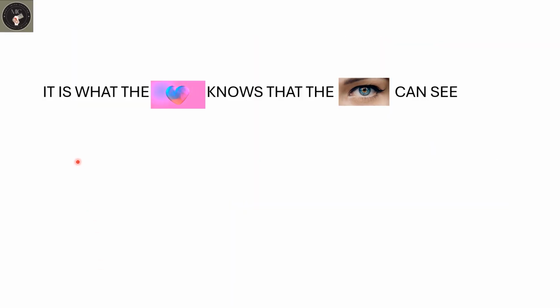It is often said that it is what the heart knows that the eye can see. So it's important for us to attend courses on a regular basis, watch as many online videos as possible, read guidelines from reputable bodies, go to the latest journals, and don't forget to always seek a second opinion when in doubt.